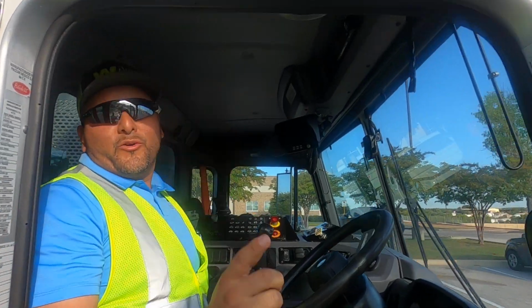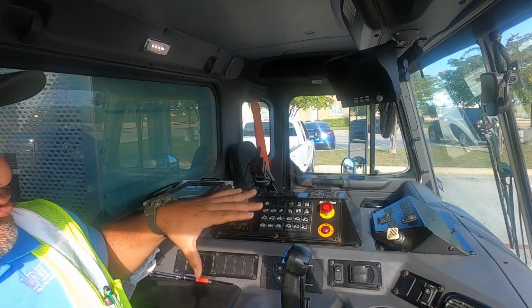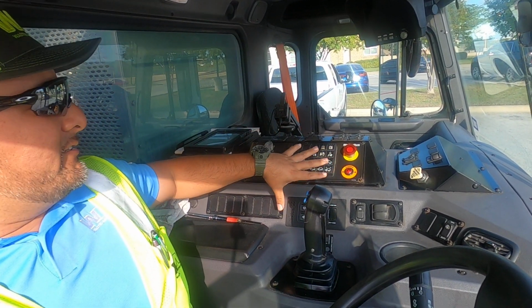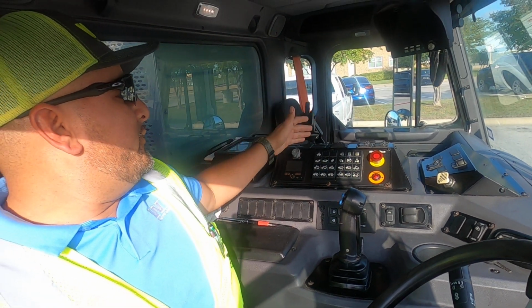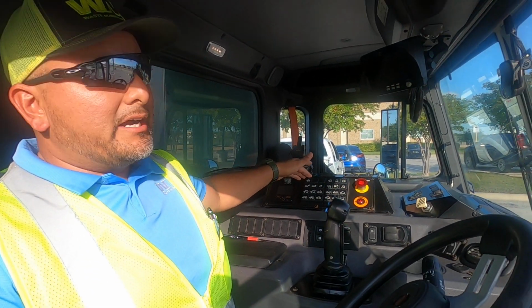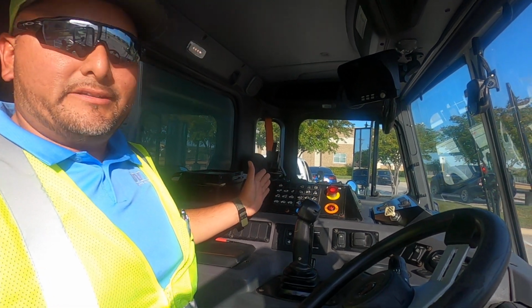Oh, before I forget, let's talk a little bit about what goes on inside the cab. So you guys see there's so many buttons. Once I turn this truck on, everything lights up. So it's very important to understand what you got here that you're going to be needing to work with. So every one of these buttons does something.